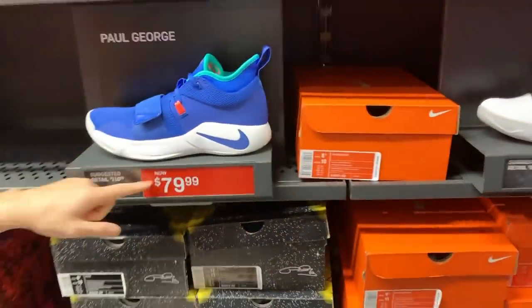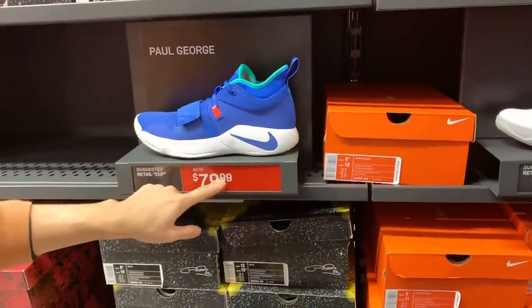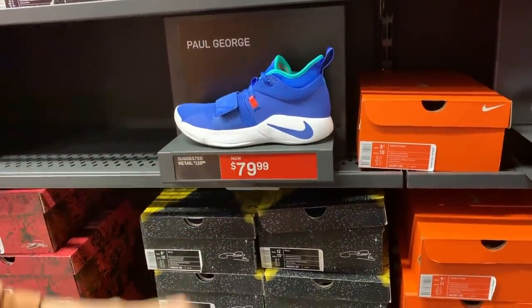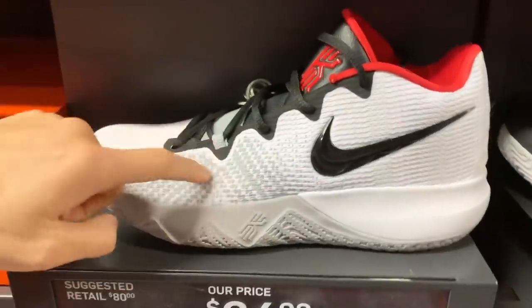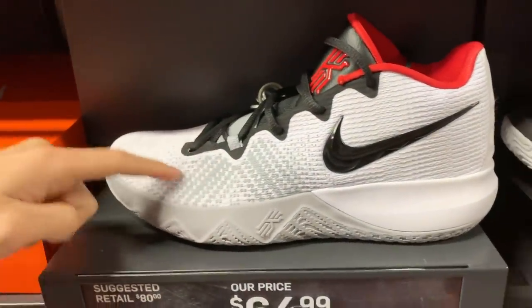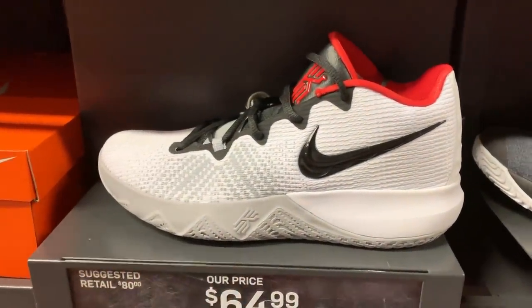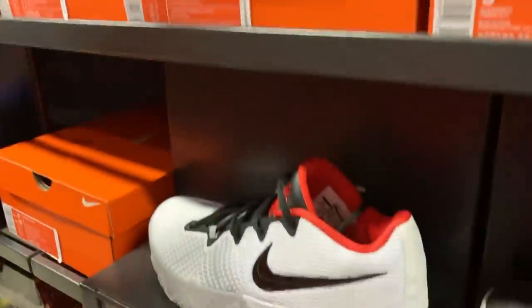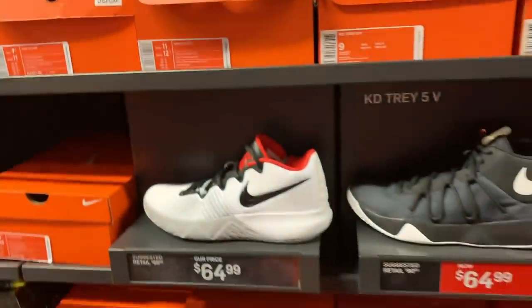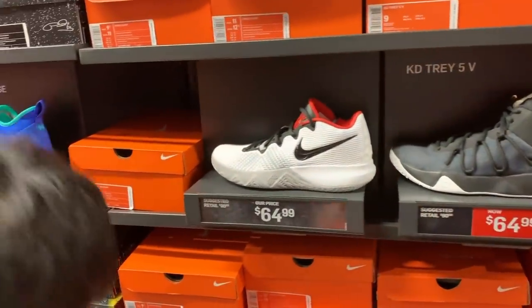Ooh. Some PG 2.5 Fortnite colorway, $80. And you got some, ooh. They got your size, dude. Bangers. This is the one you want. This is the colorway that you want. These are bangers. $65. Bruh, where's my size? 13. I might just have to cop these. Where's this? 12. Oh, they got a women's size on it, too. These are bangers.